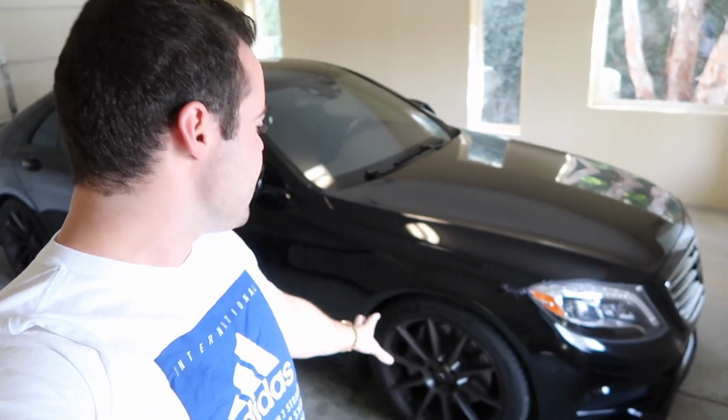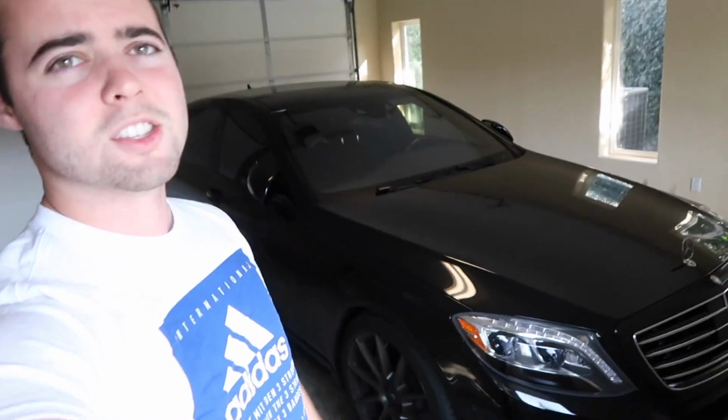Today I am finally fixing the Mercedes S-Class. By fixing, I mean this car has had a brake pad wear indicator on for quite some time now, so I am going to replace all the pads all the way around on the S-Class and the wear sensor, so finally this car is both safe to drive and not squeaking anymore. But yeah, the pad life is pretty much diminished.